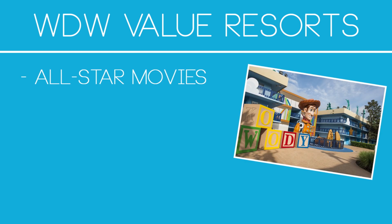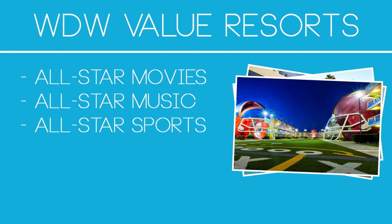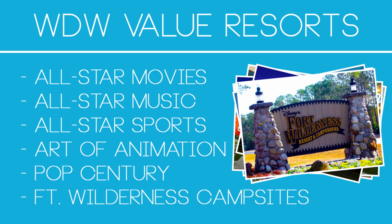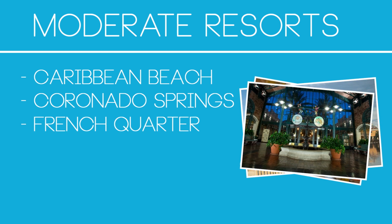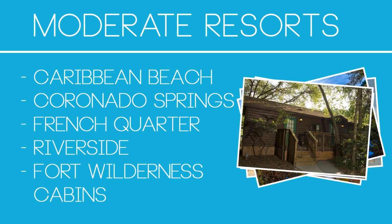So you've made a budget and chosen your travel dates. Now it's time to choose where to stay. As you already know, Walt Disney World has some great hotel options, and they're found in 4 categories. Value hotels are Disney's lowest priced option and include Disney's All-Star Movies Resort, Disney's All-Star Music Resort, Disney's All-Star Sports Resort, Disney's Art of Animation Resort, the Pop Century Resort, and the campsites at Disney's Fort Wilderness Resort. Moderate hotel choices include Disney's Caribbean Beach Resort, Disney's Coronado Springs Resort, Port Orleans French Quarter and Port Orleans Riverside, as well as the cabins at Disney's Fort Wilderness Resort.